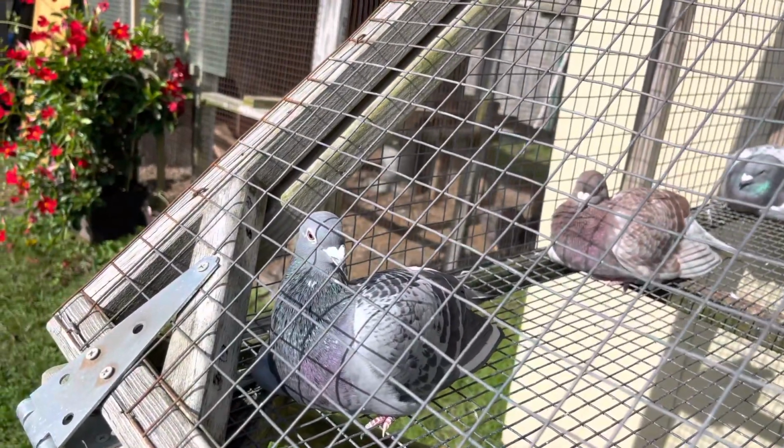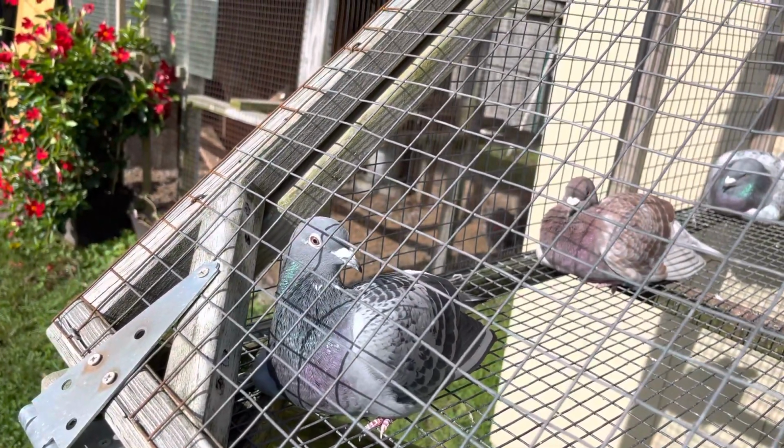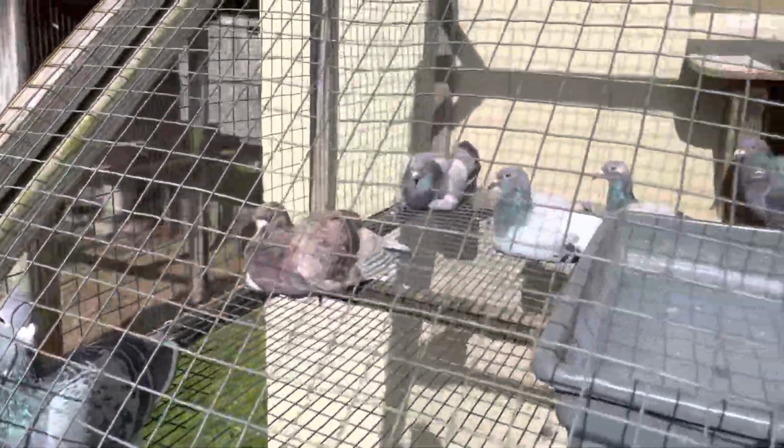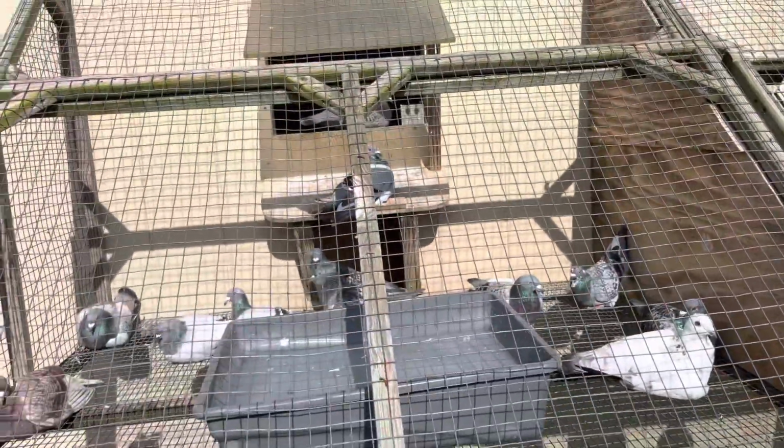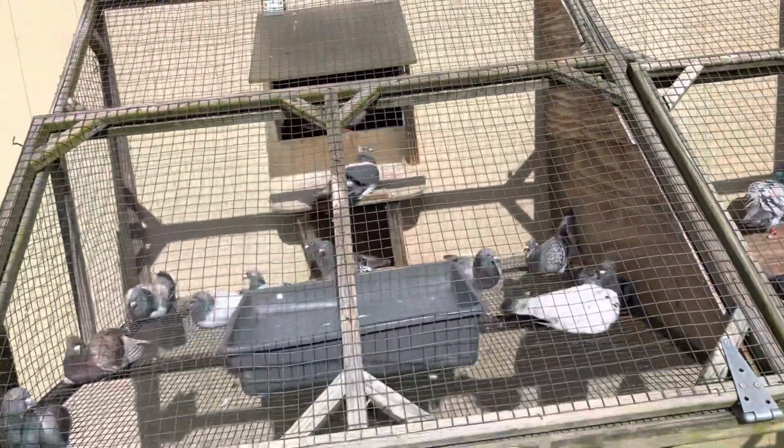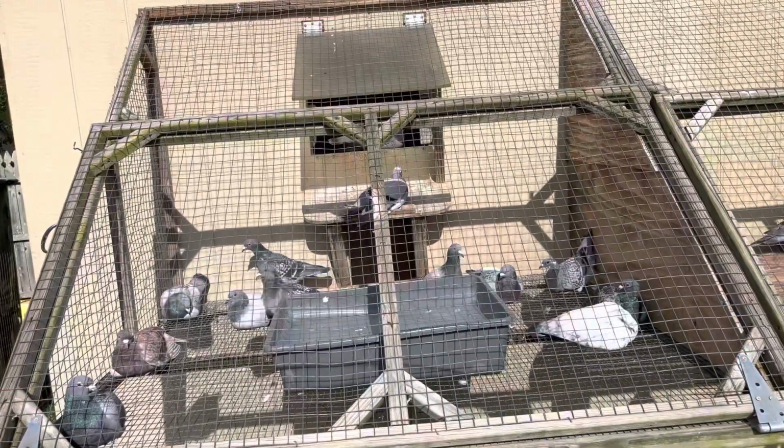This bird right there came in from a good loft. It's a black widow. I got some really nice birds in here. Most of them, I only got like 11 young birds left from 37.